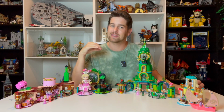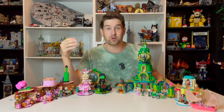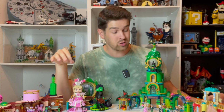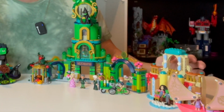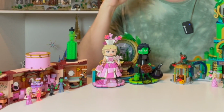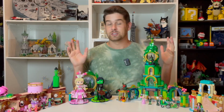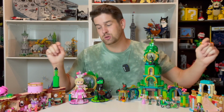But that being said, I think it was the right choice for this lineup for its target demographic. These sets are designed for ages around 7 to 10 and up. So I do think the mini dolls were a good choice, and they are all done super well. The designs, the printing, the faces, the hair, all of the elements on these dolls I think did a really good job at hitting the right notes for the characters from the movies. They actually look like the actors who are playing them. So with that said, let's dive into some specific reviews for each of these sets.